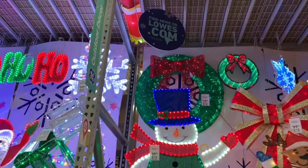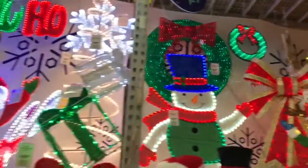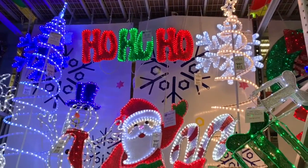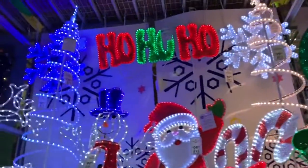So he's going to grab that green wreath right there. Right now, there's only two here. And I don't think they have any at Aldi's. But I did see the ho-ho-ho sign at Aldi's. So they only have two of those here, though. But I know I seen it at Aldi's.